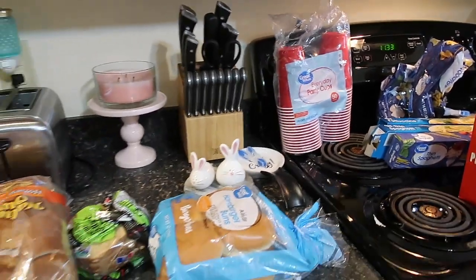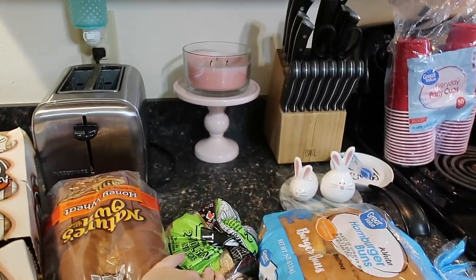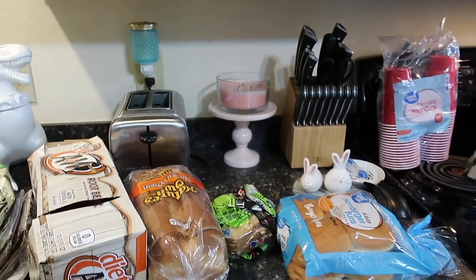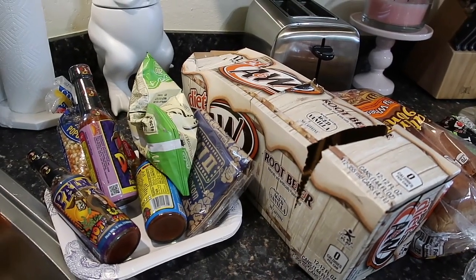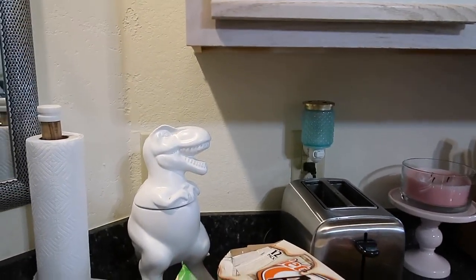And over here I've got all of our bread, our hamburger buns, our Dave's bread. This is my favorite and I have not been able to find it at the grocery store, and that's kind of old, so I probably need to toss that. Bought this instead because that's all I could find. And then that is Will's root beer, and then some random hot sauces that he got in his stocking at Christmas time, and paper plates, popcorn, random chips, and also our dinosaur cookie jar that I forgot we had.